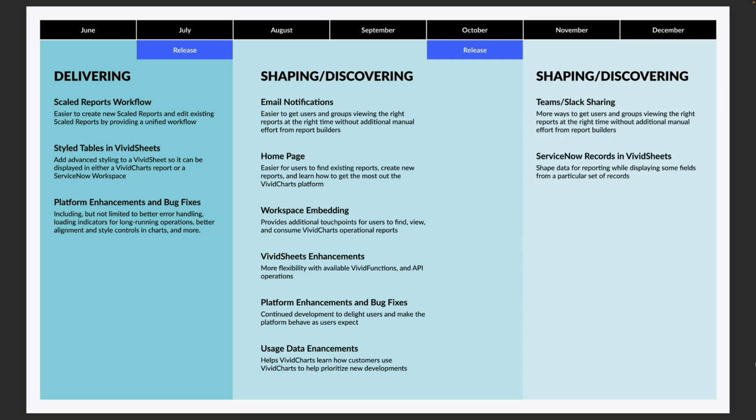So a little bit longer on the time horizon in November and December. The items here are basically, think of these as things that we're interested in, but are a little bit less prioritized than the things in the second column. So that includes Teams and Slack sharing. This is another way to get groups and users viewing the right things at the right times.